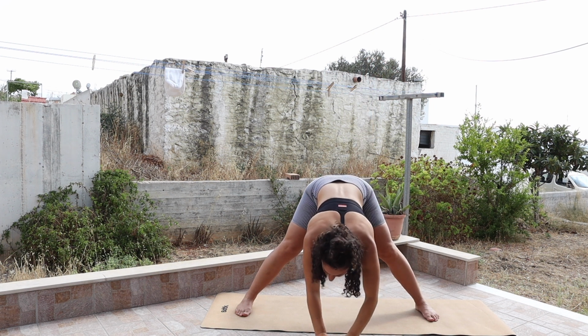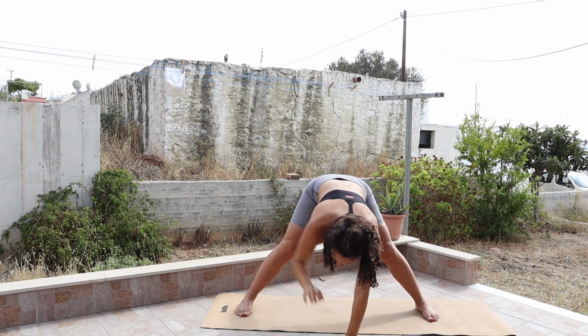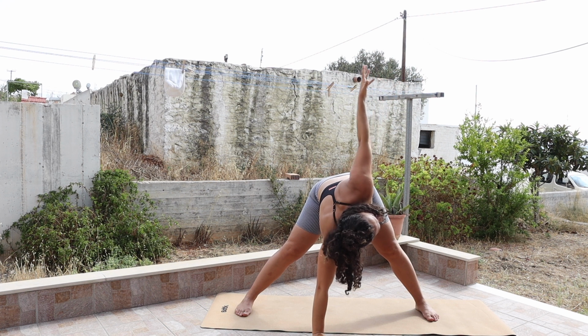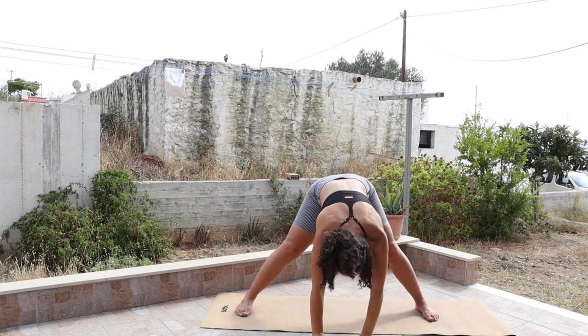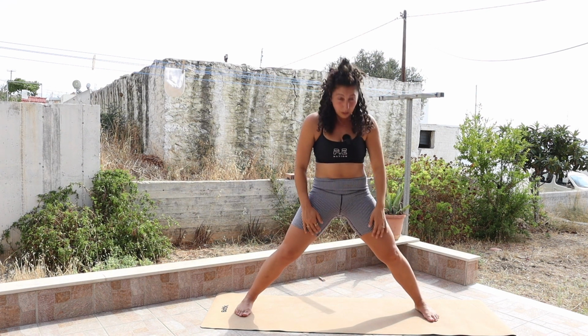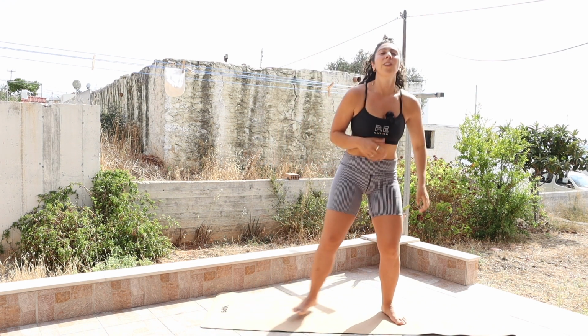I'm going to do one more each side here. Make sure you're rotating your head and neck as well. Everything comes to the party. And then bend the knees and start to roll up one vertebra at a time. So you could do that a few times, a really good one. Start to bring those feet a little closer, shake it out.